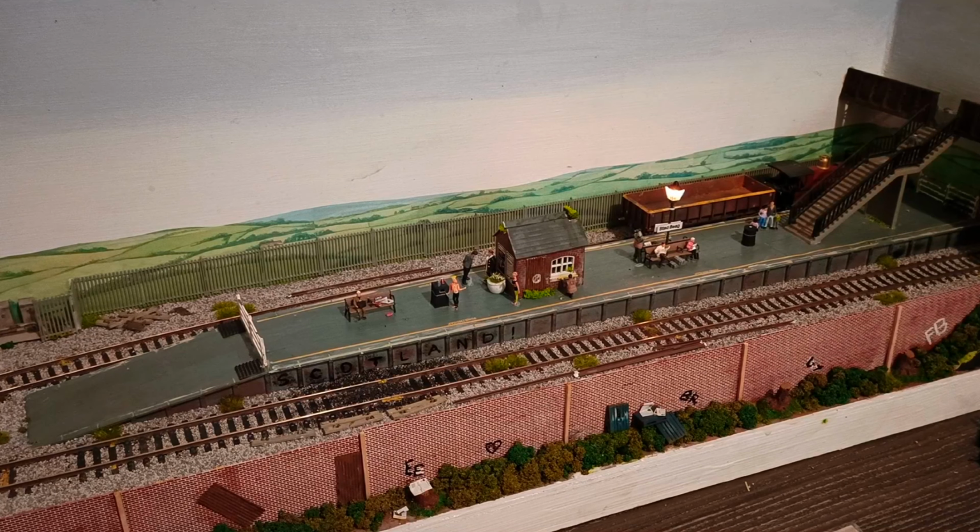Obviously over here to the right, just behind the signal, if you can see, there's a chap with a large zoom lens camera. He's stood on a couple of pallets so he can actually see over the fence. And he's also got a newspaper next to him, so it shows that he's been there for some time. He's been waiting for various trains to go past.